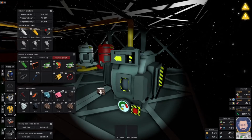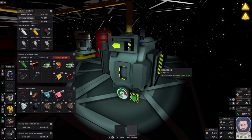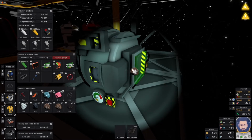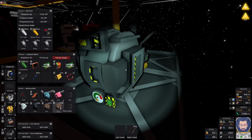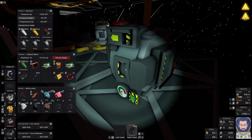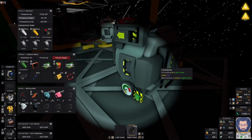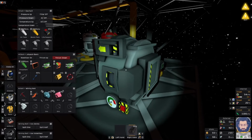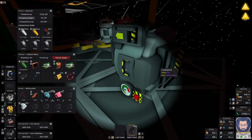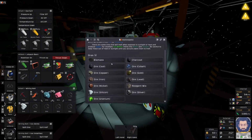So now, I will throw in my iron. And pull the lever. And we have an iron ingot. And now I will throw in all of this iron. And then coal. And check the Stationpedia and see what it has to say. It's probably a pressure or a temperature issue.